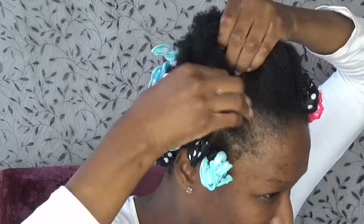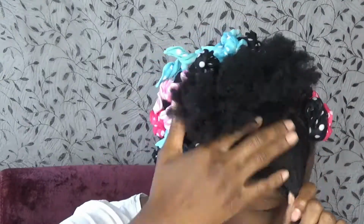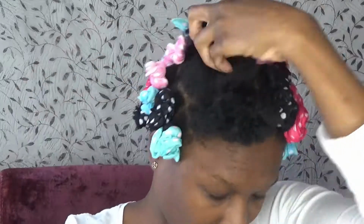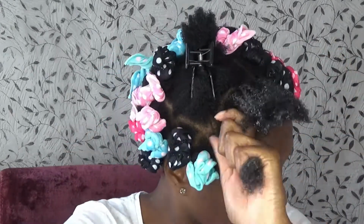You could also do this whole process within one day. You just have to start maybe at like 7 AM in the morning, and that way you'd have enough time to stretch the hair, dry the hair, sit under the dryer if you needed to, and have the style ready for the next day.